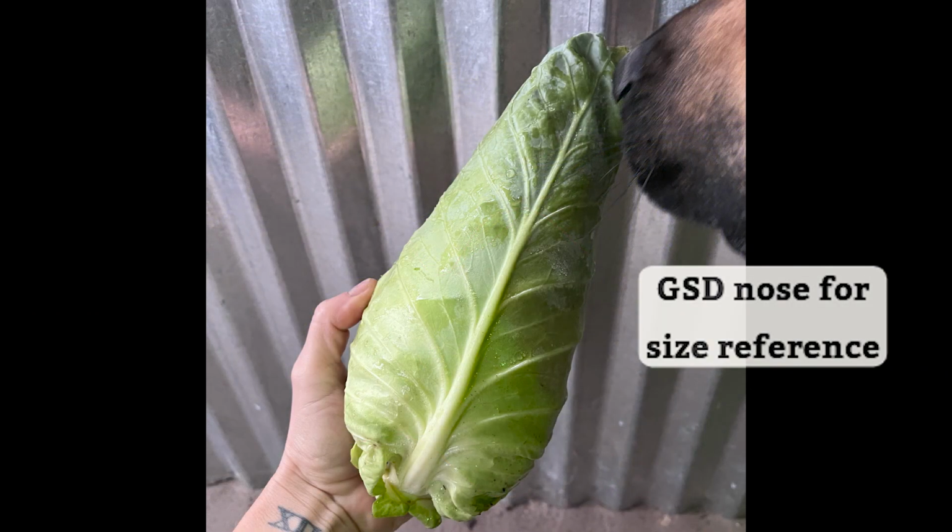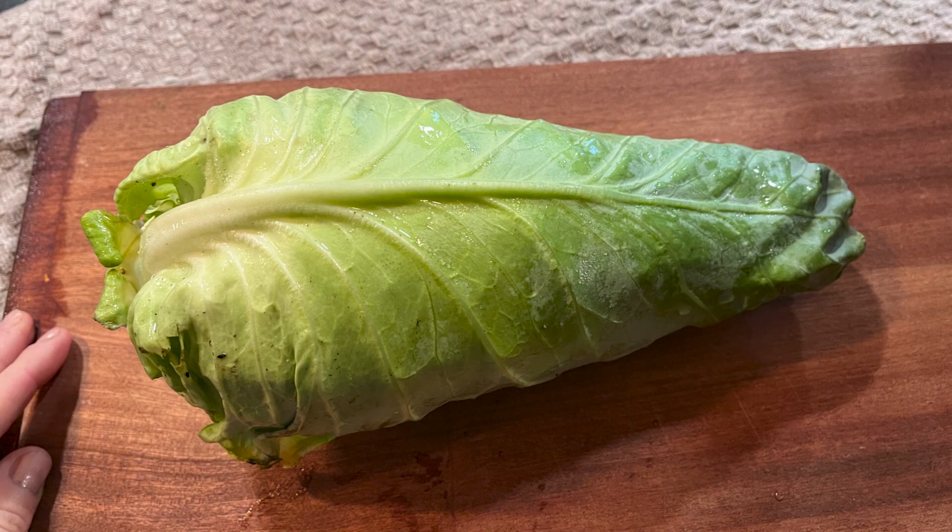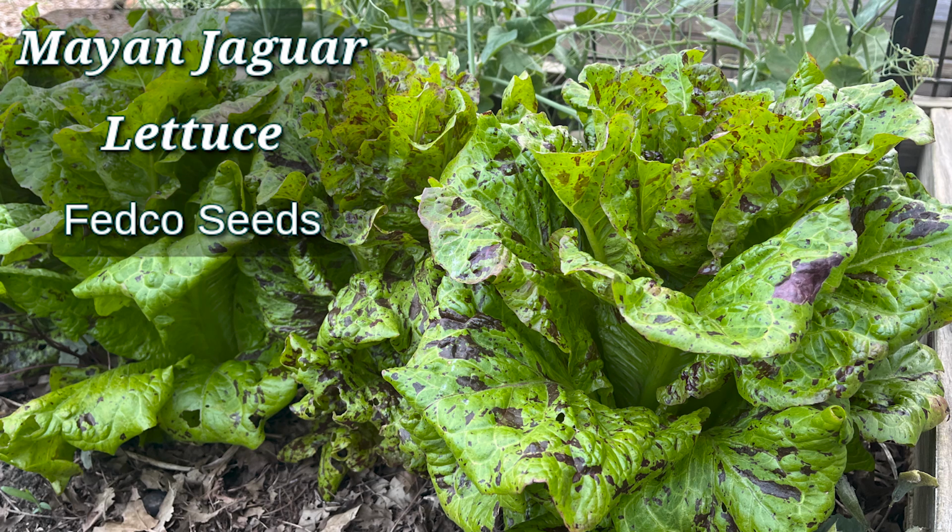But this one is just a fabulous fresh eating cabbage. It is tender, sweet, crunchy, a favorite of mine for things like slaws. It also holds up to 10 weeks, which is a nice long storage period for a sweet early cabbage. Next up, another cool season veggie, and that is Mayan Jaguar lettuce.